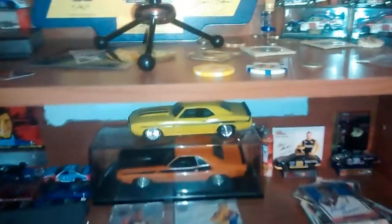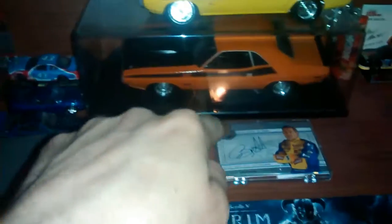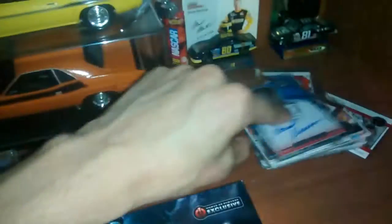The GoPro. Pretty much, I don't know, maybe I won't make another video. It's just a bunch of stuff. I got a bunch of NASCAR cards that have been signed. Tony Stewart, Bobby Labonte, David Pearson. There's a bunch of different autographed cards over here of NASCAR drivers. Sam Hornish Jr., famous IndyCar driver, now NASCAR driver. It's just a bunch of stuff.